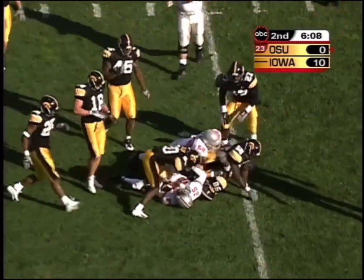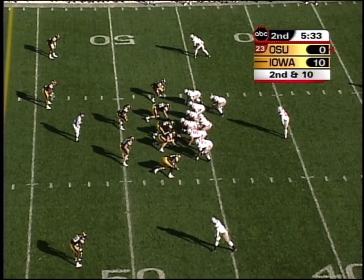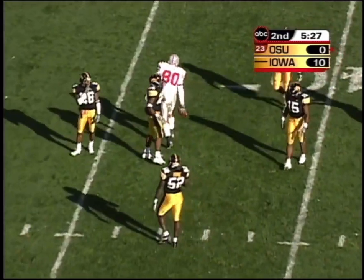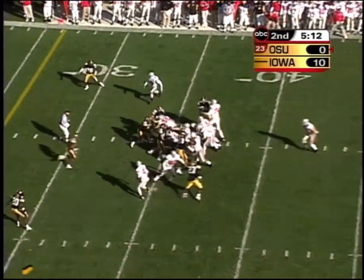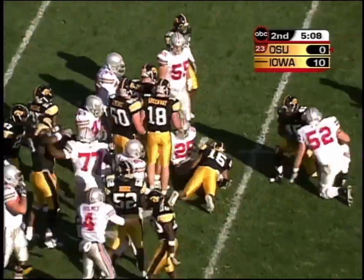Nothing there. Loss of a yard on Pittman. Second down. Zwick, the loft, caught. Down to the 36-yard line of Iowa. Good catch by Hamby, the tight end. 15 to go in the half. And it's Pittman. Broke one tackle, and then ran into Miguel Merrick.